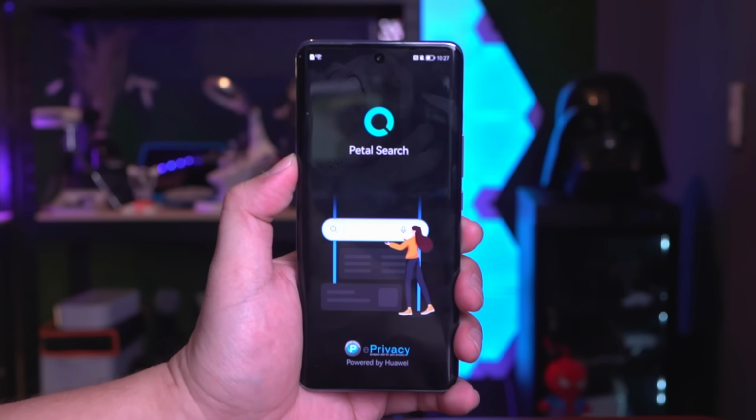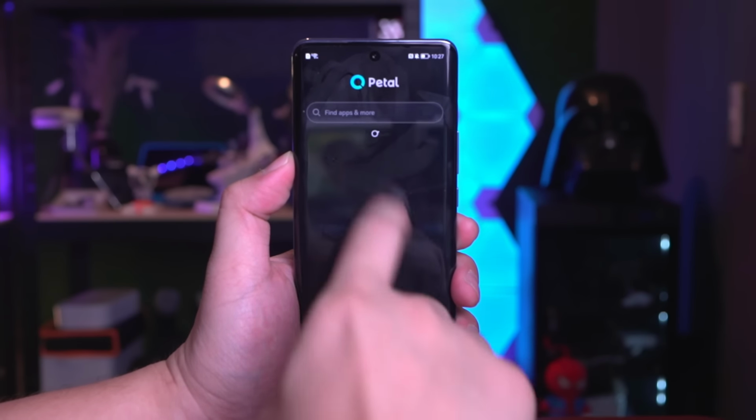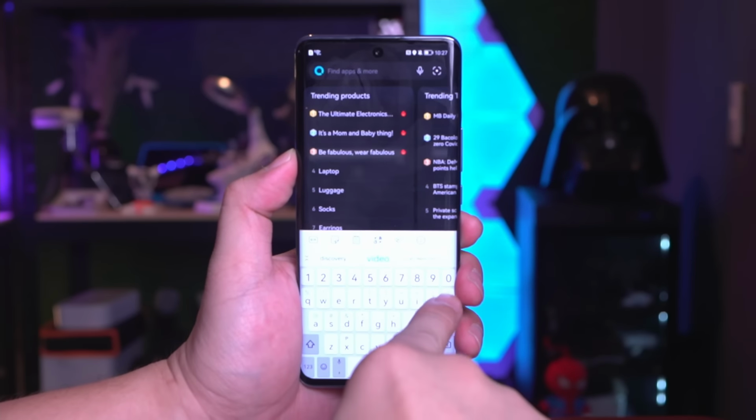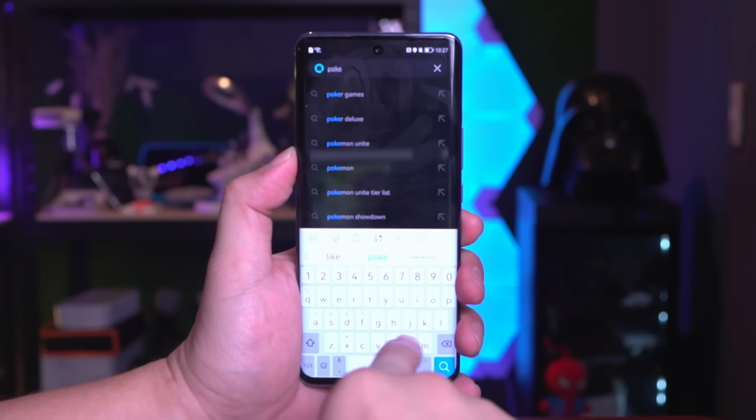You can also find other games that you won't directly find on App Gallery by using the Petal Search widget. This one does not have Google Play Store, but you should be able to find what you're looking for via the Petal Search widget, which I mentioned earlier.